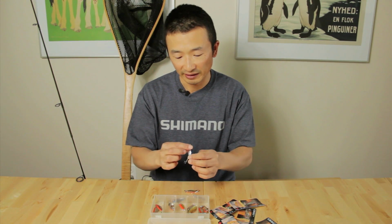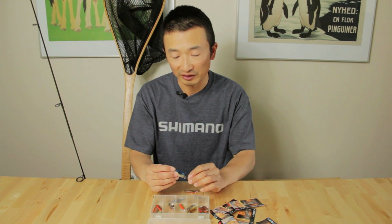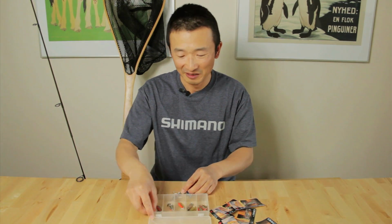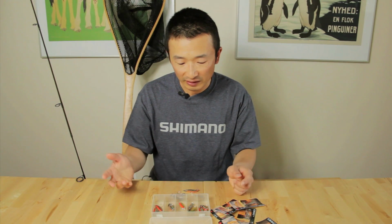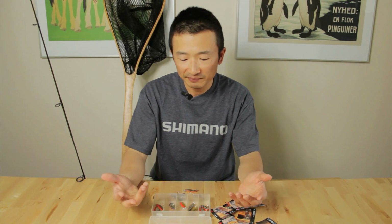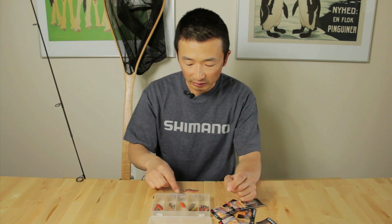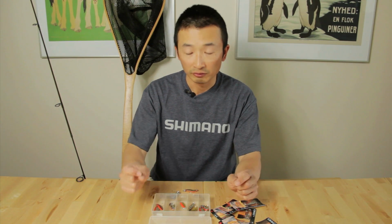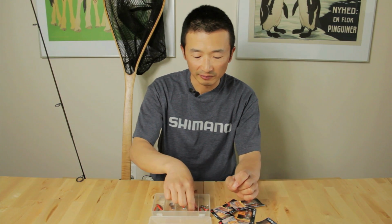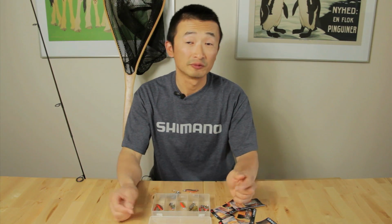I personally prefer hammered ones like that, simply because I think they produce a little bit more reflection than the smooth ones. So I prefer to use these, and I got a whole box full of them. When it comes to colors, the metal finish, it really depends on the water clarity, the water color. If I'm fishing in fairly clear water, I tend to go with a silver bright one. Whereas if the water has a tea color, somewhat brownish, I'll go with a golden copper color, and that seems to stand out quite a bit.